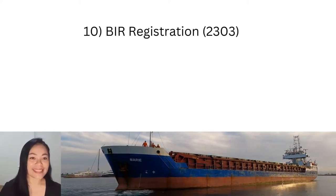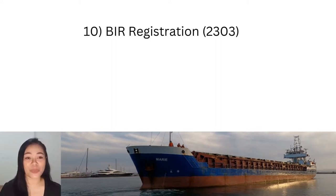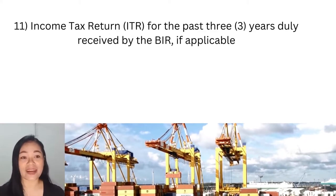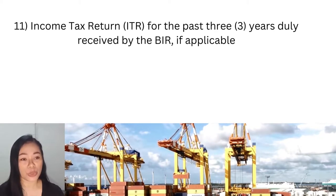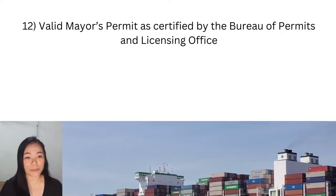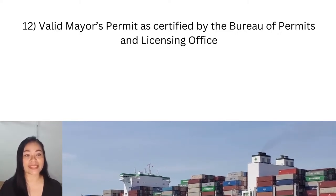The next is the BIR registration, which is 2303. Then income tax return or ITR for the past 3 years, duly received by the BIR. And then valid mayor's permit certified by the Bureau of Permits and Licensing Office.